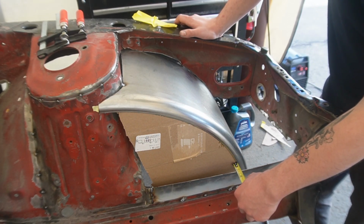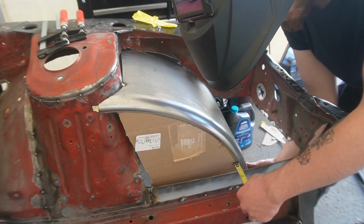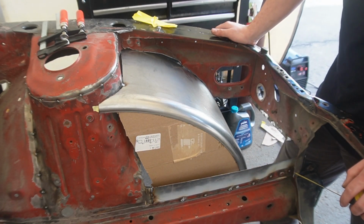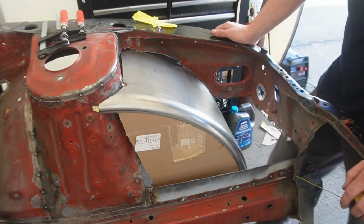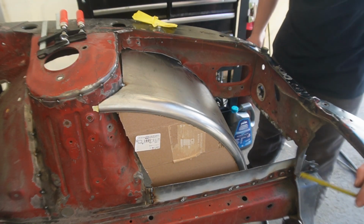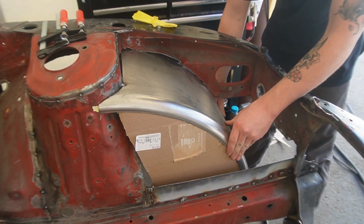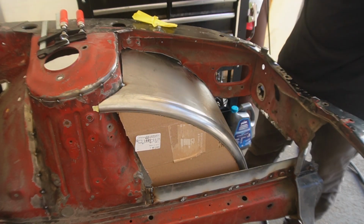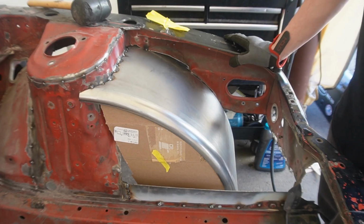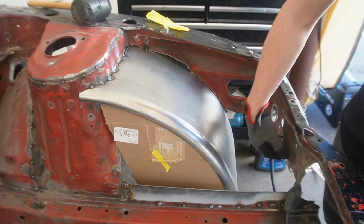Over here, it's 1.25 inches, so that's going to need to go out a little bit more. So we will have to do that, which I think I can just pull. Since this metal is so thin, you can just do whatever you want with it. So that should be good right there. Okay, well, I think we're good. I mean, it's going to be a little hard to tell until we get this piece on.